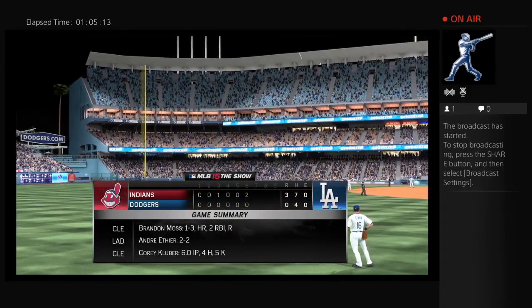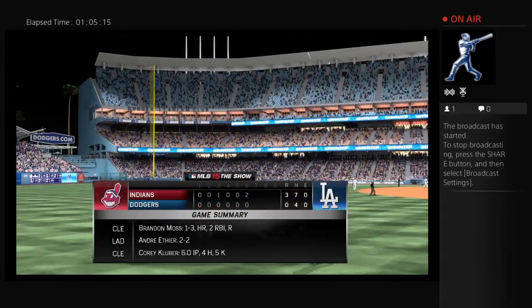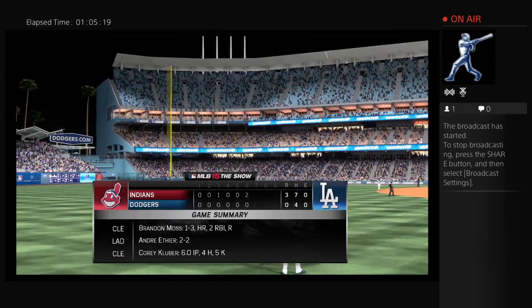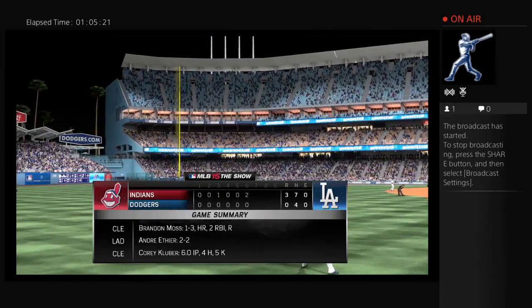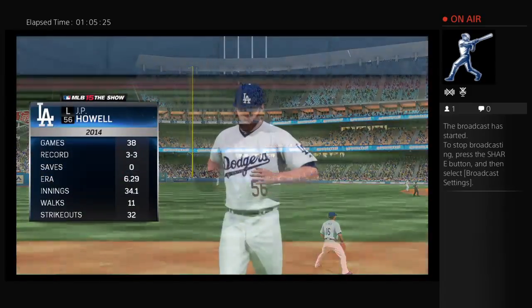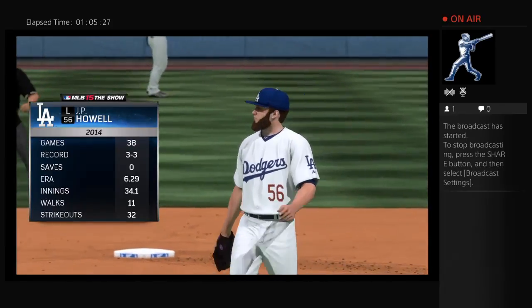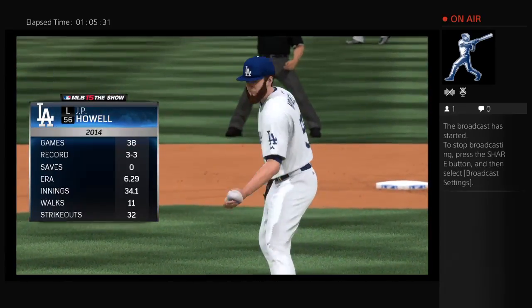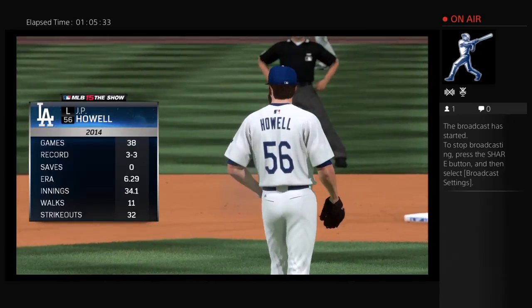Back here at Dodger Stadium. Seventh inning coming up with the Indians on top. But before we get any further, let's check out our game summary for the first 6 innings. And a new pitcher set to come on now as they turn things over to the finesse left-hander J.P. Howell.